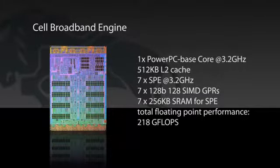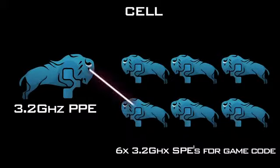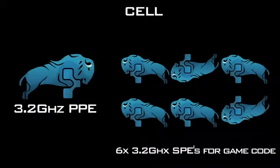So how the Cell basically works is that the computational workload comes through the 3.2 GHz core, and the core assesses the workload and distributes it between the 6 synergistic processing elements. So you can basically have audio processing handled by one SPE, physics by another, and so forth. It's a fairly simple process in theory, but game coders have noticed over the past few years that it can be a bit tricky in practice.